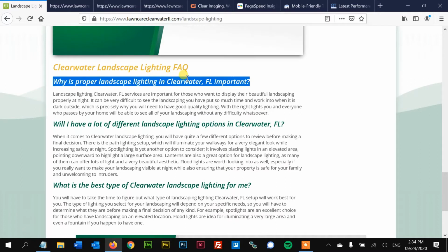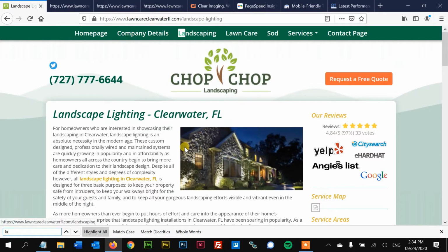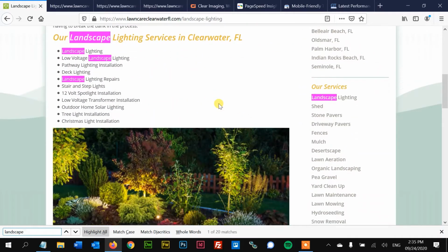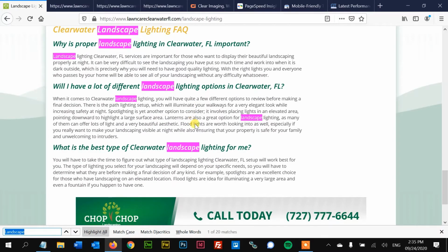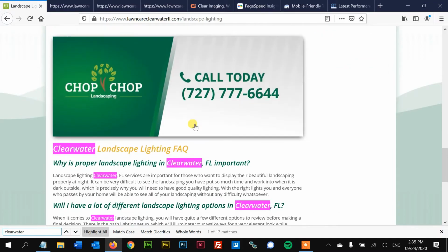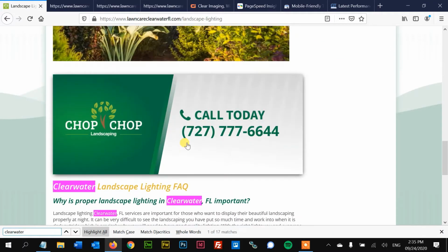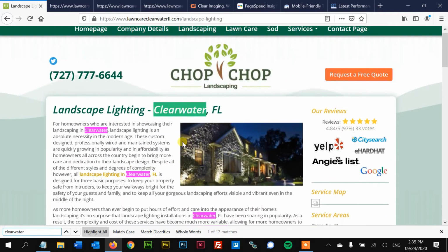Now, I will say they're putting Clearwater FL a little too much, to be honest, because it's in every heading. If we press Control F on the keyboard and type landscape, we see every heading has landscape in it. That's overdoing it. And every heading has Clearwater in it. Okay? That's overdoing it. You don't want to put that many keywords in the headings. Keep it a little more natural, because that's not natural. But this is the idea.